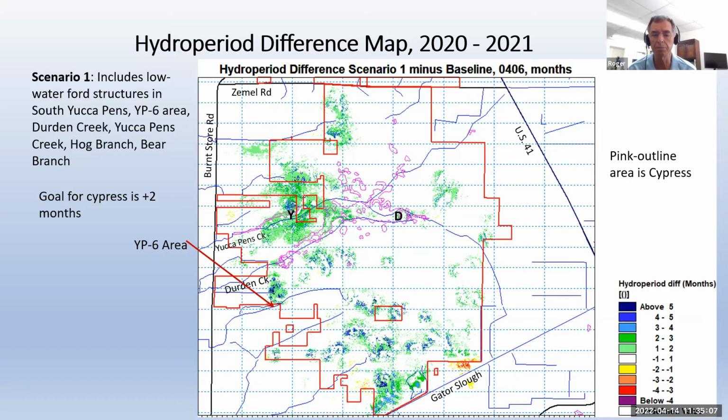These are areas where we're seeing, depending upon how dark the green is, a 1 to 3 month increase in wetland hydroperiods. And in the areas that you can see that are blue, like near the YP6 area, we're seeing a hydroperiod response greater than 4 months, and we're seeing some hydroperiod response greater than 4 months in the south part of Yuca Pens. So we're moving in the right direction in terms of our restoration. I want to point out 2 spots that I'm going to discuss on the next slide. You can see the letter Y in Yuca Pens Creek, and you can see the letter D further to the east. I'm going to talk about that in the next slide.